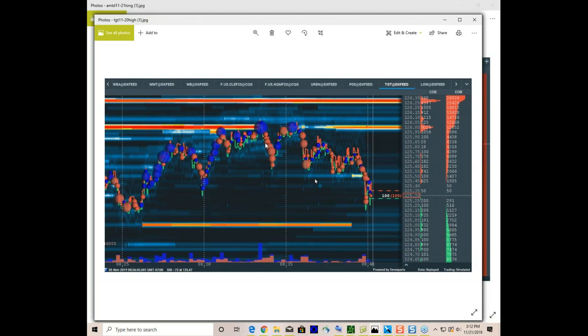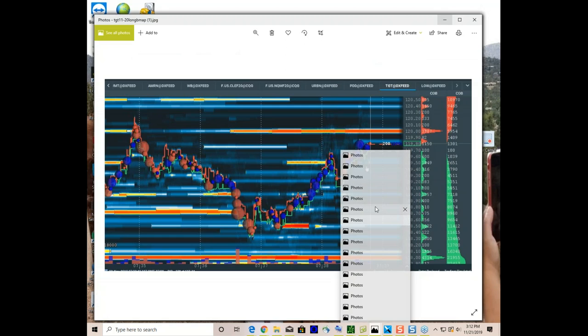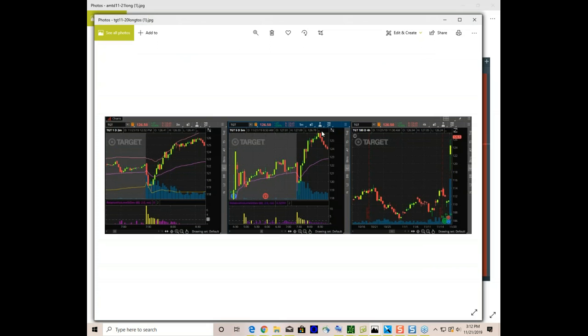So hopefully that makes sense. Let me see if I got the longer. Yeah, so you can see this. It sold off. Actually, it sold off like $4 from that area I was showing you, right? So again, you could trade it from both the long and short side. Not that you have to, but that's how much Bookmap helps you.